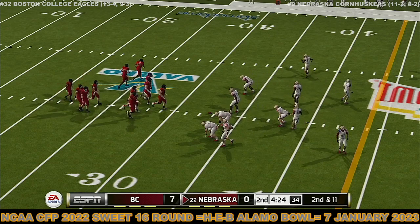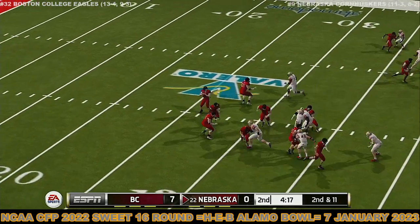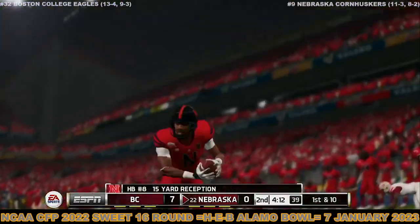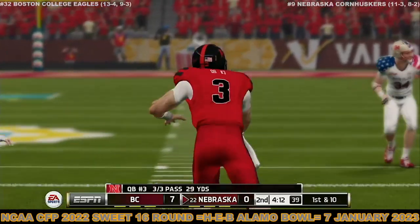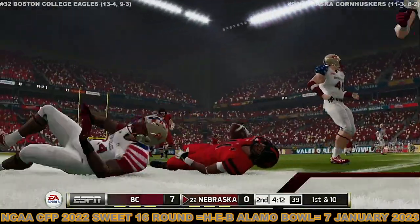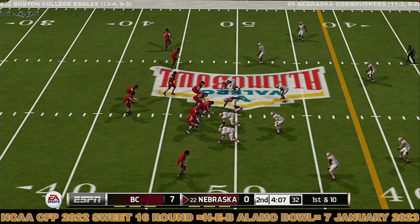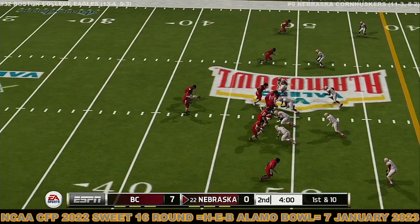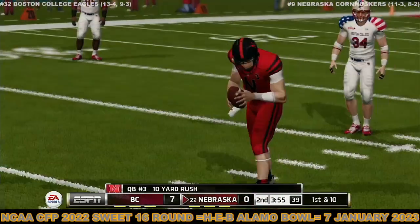From their own 33-yard line, second down. Is out to the tailback on the screen. And down he goes, right around the 48-yard line. That one goes for good yardage and a first down. Yeah, that's just a nice gain on second down. From their own 48-yard line, it's first down. He's tackled at the 42-yard line.